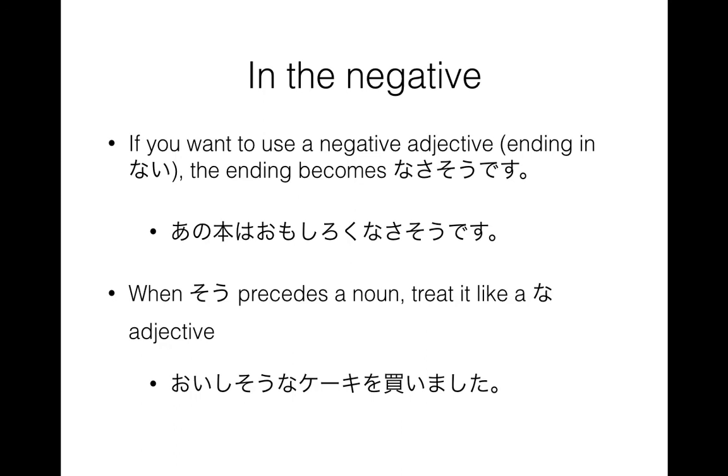So that essentially is this incarnation of そうです. We will in Genki 2 learn a different そうです with verbs that has a completely different function. So for now, it's just this. It looks like, attached to an adjective.